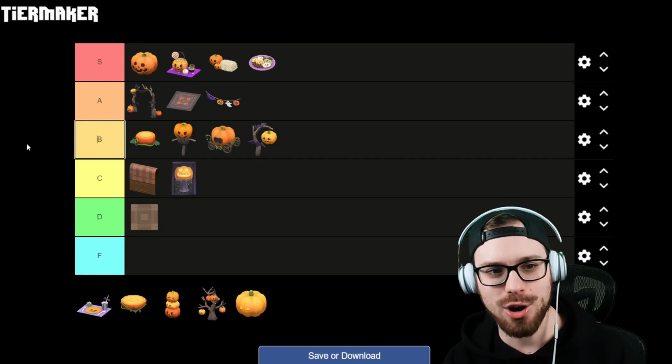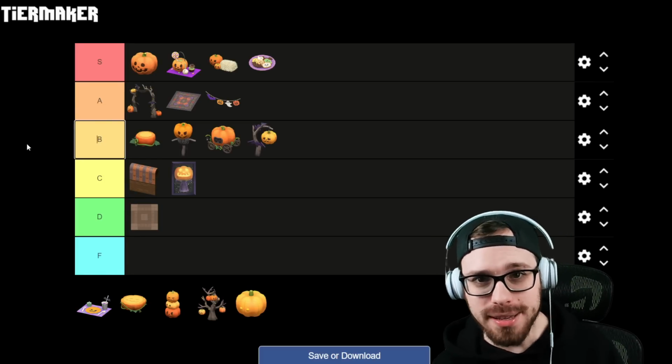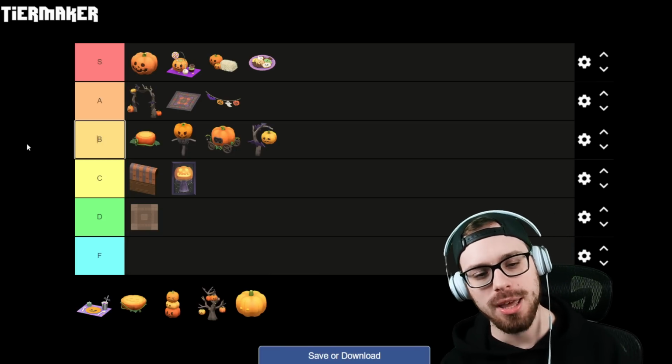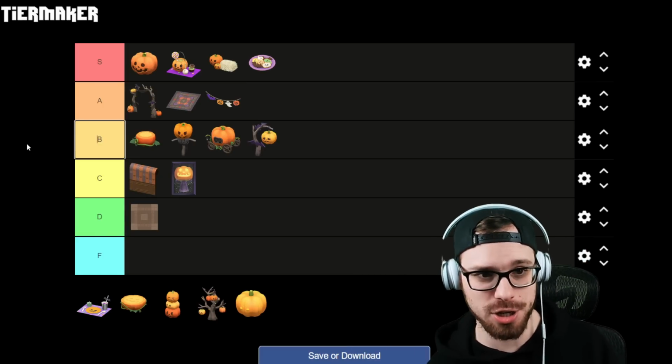Jack-o'-lanterns and Halloween are like 1 in 1. You can't have one without the other, okay? And I love how bright this is at night. I love the different customizations. But more importantly, you turn this baby around, and it is not only the best Halloween decoration, but it is now the best fall decoration.